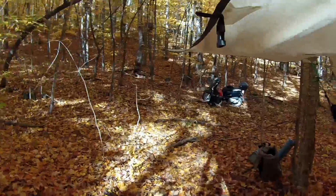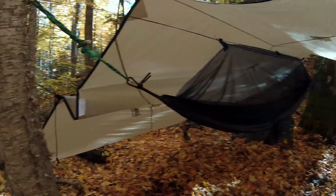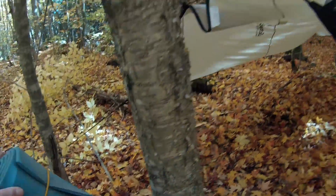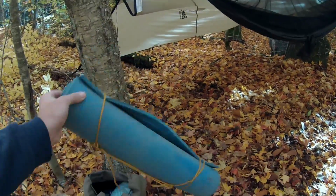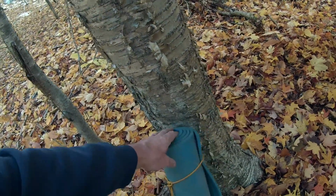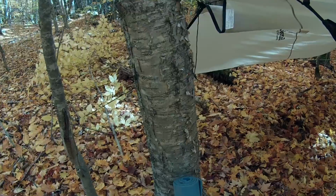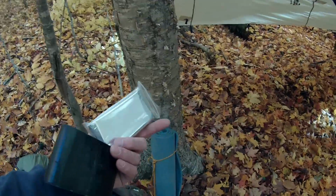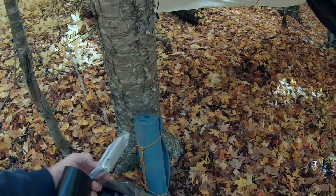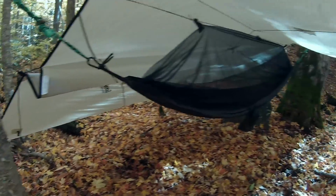So my next plan is to get these sleeping arrangements figured out. What I'm going to try is, I've got the blue pad. We've had those for years, and I've got an emergency blanket, the silver emergency blanket, and some good old duct tape, and I'm going to attach the emergency blanket to that to use it as a reflecting layer underneath me.